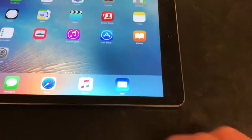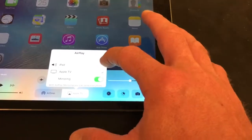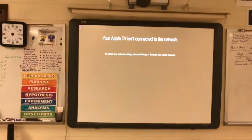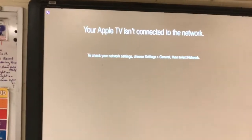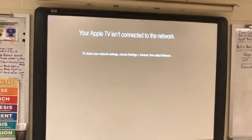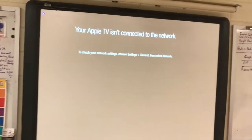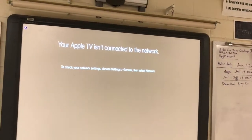To turn it off, you just simply swipe up, AirPlay, and then go back to iPad, and it goes back. And again, we're not using the Wi-Fi. It does need to have the Wi-Fi turned on and the Bluetooth turned on. That's just to identify itself to the device. And when you switch devices, it'll give you a little 4-digit code to put in, just so it knows which one to listen to. But essentially, if you have a class set of iPads, every one of them could individually be connected to the big screen so kids can share.